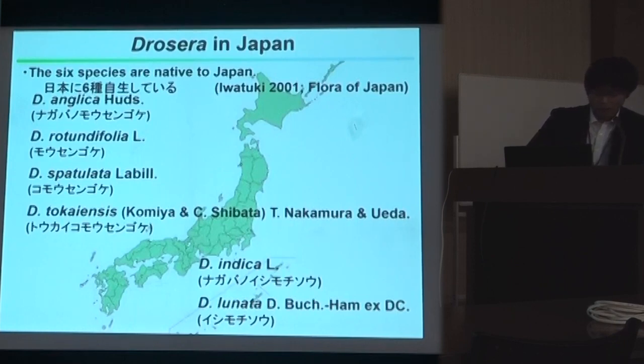This slide shows the species names: D. anglica, D. indica, D. granata (granata's previous name was peltata), D. rotundifolia, D. spatulata, D. tokaiensis. These are native to Japan, and these are designated as national natural monuments, locally endangered, or native to protected areas.